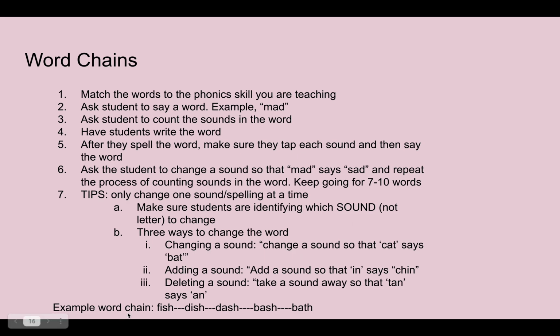And down here you have an example of a word chain. Word chains reinforce the relationship between phonemes and graphemes as students listen for one phoneme change in a word at a time and then respond by making the appropriate spelling change.